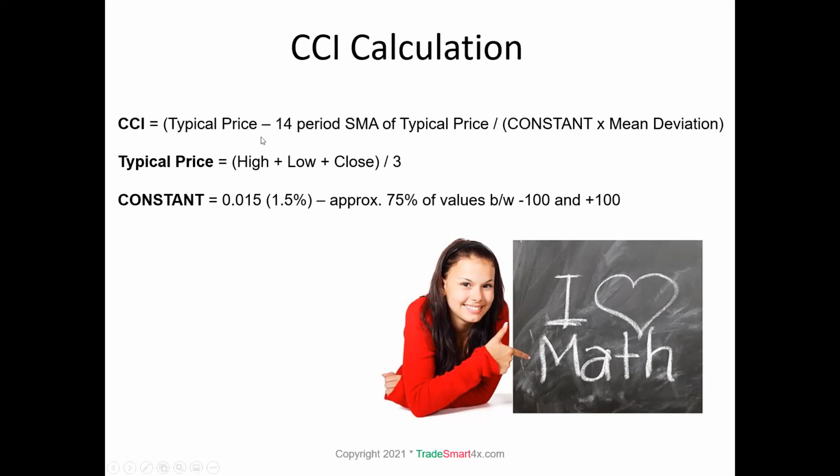So this is how you calculate the CCI. It's usually using the 14 period. That's the standard, but you can use whatever period, just like with moving averages. And you've got the typical price here, and this is what the constant is, so that most prices, 75%, will be between -100 and +100.